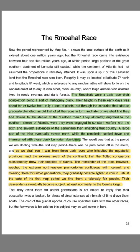So that's who the Ramal was. And the descendants of the mixture of the black Lemurians and the Ramal race were still dark, and they inhabited the province of the equator and everything like that. They also drew their supplies of slaves. The remainder of the race reached the northeastern part of the world, all the way up to Iceland.